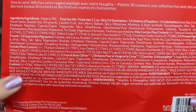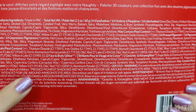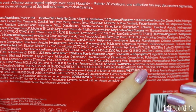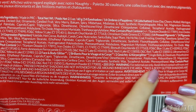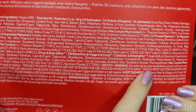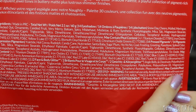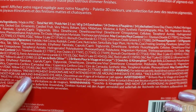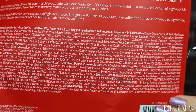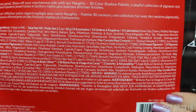So we have a very similar warning here. Pressed pigment shadows are not intended for use around the immediate eye area, and the face and body glitter shadows are not intended for use around the immediate eye area. Face and body is what they say it's for. They're all listed up here, so I'm going to point them out inside the palette because this gets pretty difficult to read in my opinion. Big old block of text. Gotta love it.